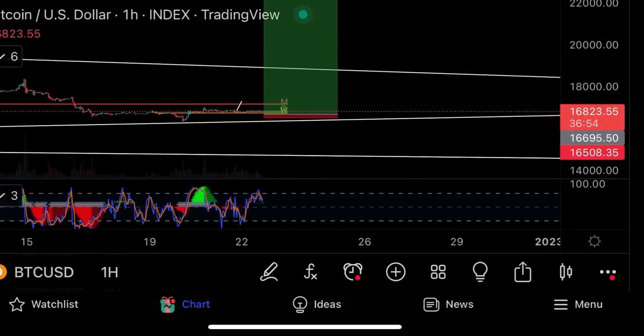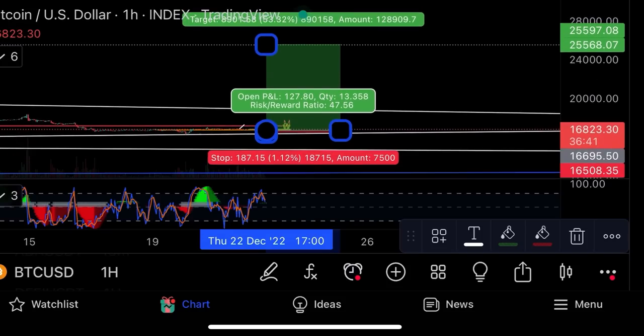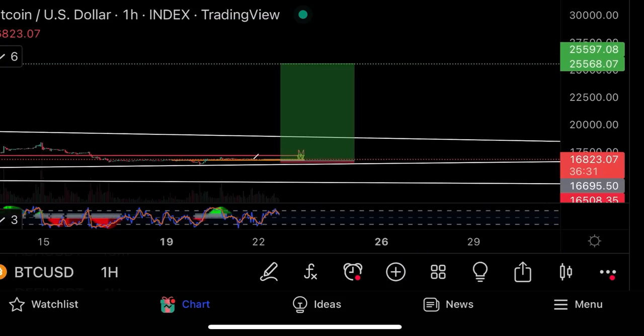It's a mega trade on Bitcoin. Really nice setup. This is the one I set up yesterday. 47 risk to reward ratio trade. Opening the trade at 16,695, a $200 drop from here. Stop loss 16,508. Take profit 25,568. Risking $187 to make $8,901. 47 risk to reward ratio trade. Again, risking $187 to make $8,901 without leverage.